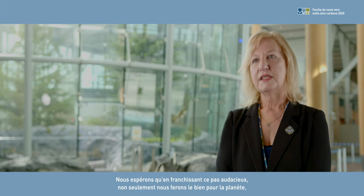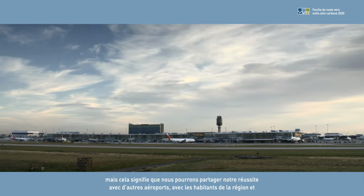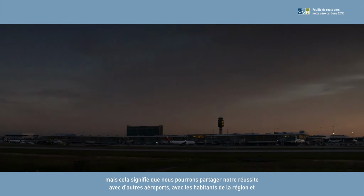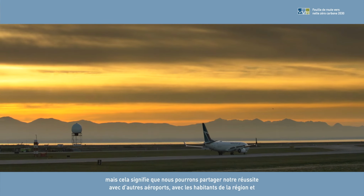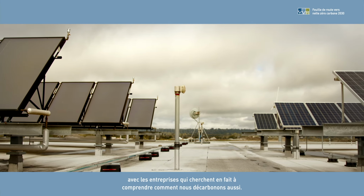We hope that by taking this bold leap, not only will we be doing right for the planet, but it means we're going to be able to share our success story with our fellow airports, with people in the region, and with companies that actually are looking to figure out how do we decarbonize too.